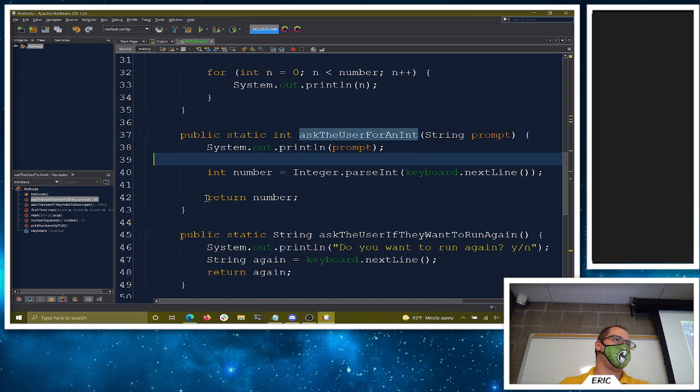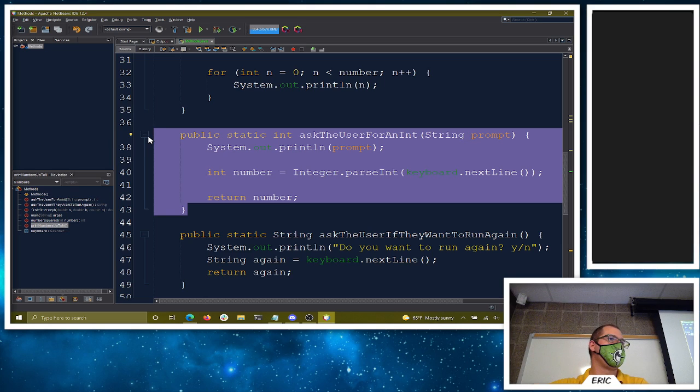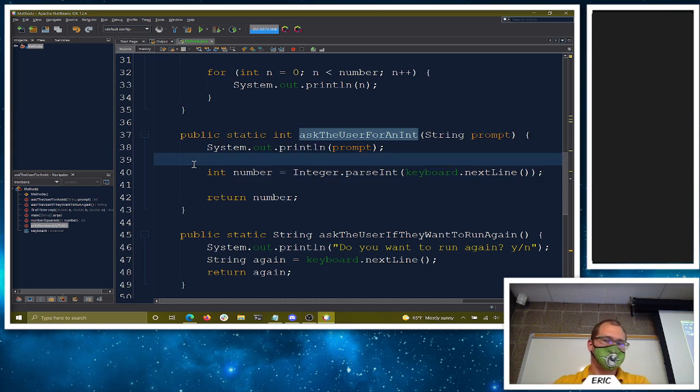Once you write the method that asks for an int input, with the prompt, you can just copy and paste it into every other project you ever do that needs validation. So just grab this whole method once we finish it and copy it into every project you do. Perfect.